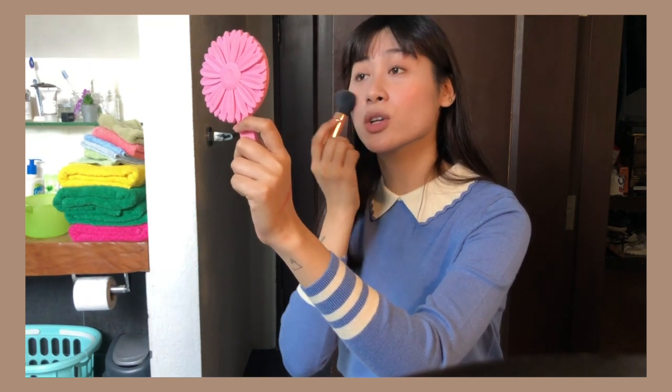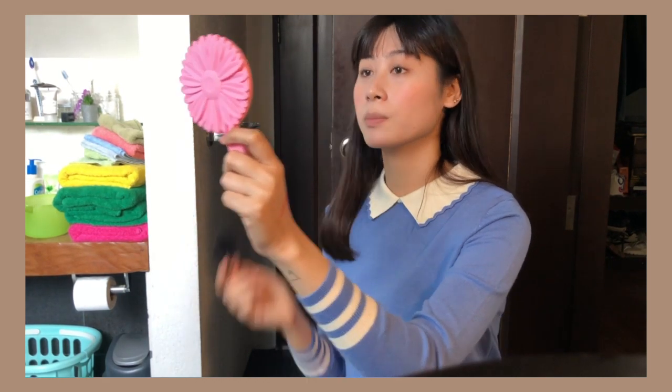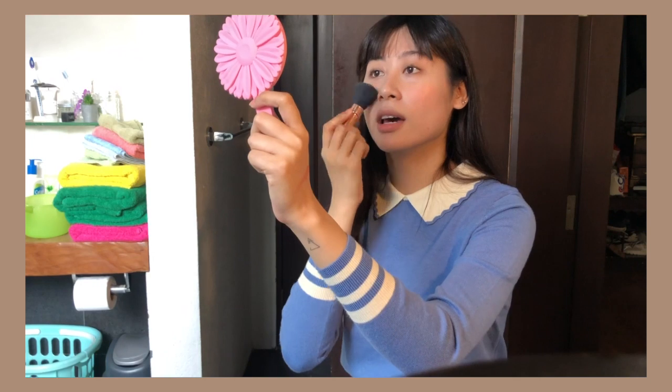Actually, yung application ng blush, it actually depends on your face shape. Pero ako gustong-gusto ko siya nilalagay sa apples ng cheeks ko because it looks more natural. I don't really put sub-ridge ng nose, unlike other people. Hindi lang ako super fan. So after I apply my blush, what I like to do is mag-apply ng brow product.